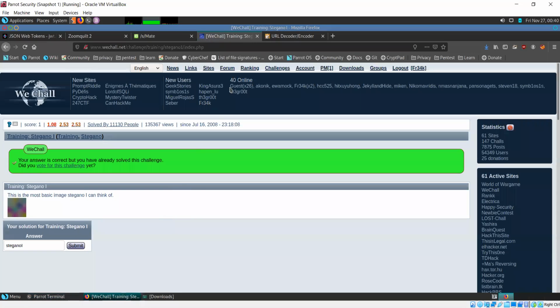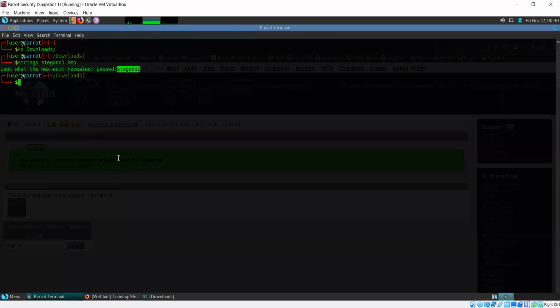You can go to the terminal where you open this image with strings. I think we use strings somewhere in the onions as well. Yes, they used it. In Bandit we use it. Yeah. Look at the hex edit, maybe passwords.